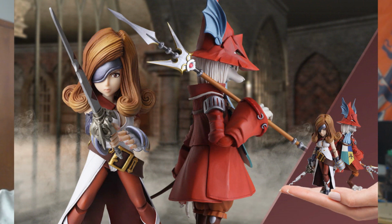This is from Square Enix. They're action figures. They're about S.H. Figuarts size for comparison. It's Freya Crescent and Beatrix from Final Fantasy IX. $180 for the pair as a 2-pack. Oh, that's not too bad.